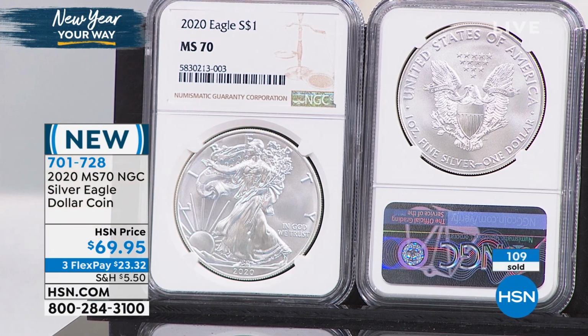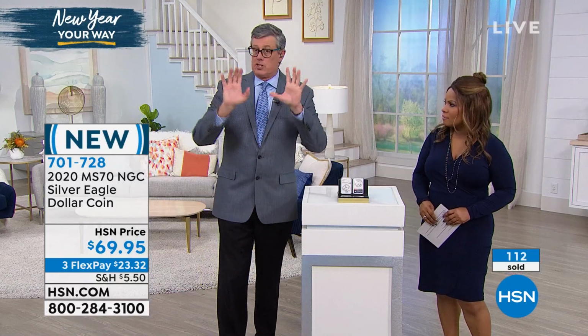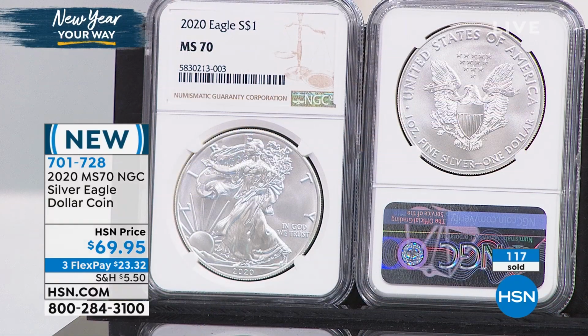And remind us, the 100 count coins that we have. And remind us again why that Mint State 70 is important. Well, in coin collecting, as in any collecting, the single most important determining factor of value is what? It's condition. The higher the grade, the more it's worth. And this is perfect. In coins, we grade on a 70-point scale.